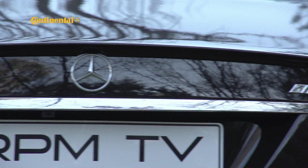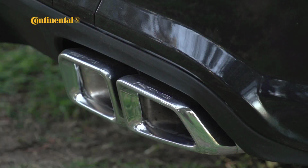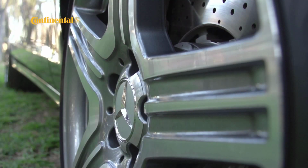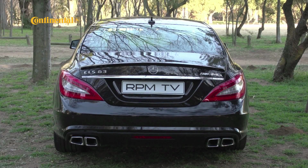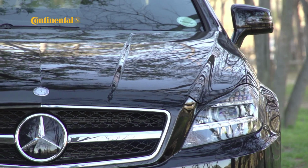The AMG version of the CLS is obviously a lot more aggressive than the standard car, and it has all the embellishments you'd expect of a muscle machine. The front air dam is a lot deeper, it has larger air intakes. These fenders are wider to accommodate big 19-inch wheels. If you look at the rear, you'll see a thin boot spoiler and 4 large squared-off exhaust tailpipes, as well as a diffuser panel.